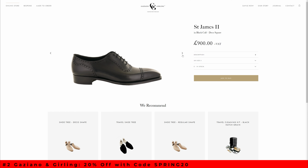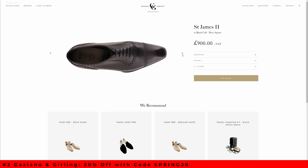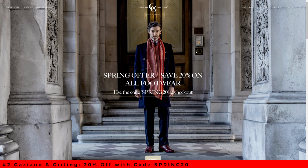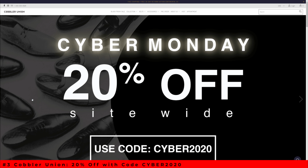And I think if you're in the high end and you've been eyeing these kind of shoes, 20% off is not going to come back anytime soon. So not strictly a Black Friday deal, but too good not to discuss.